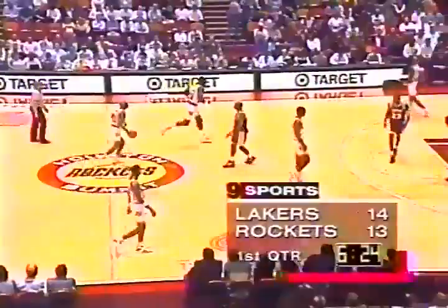And it was a nice passing sequence by the Lakers. That's the way you attack a half-court trap. You get the ball into the middle, and then you have a fast break. 14-13. The Lakers go back in front after trailing 9-2.